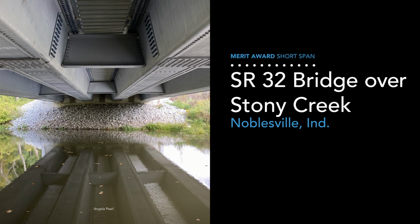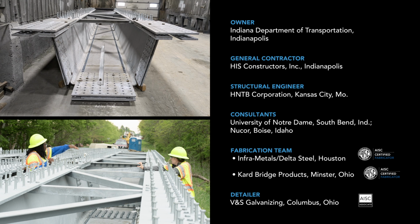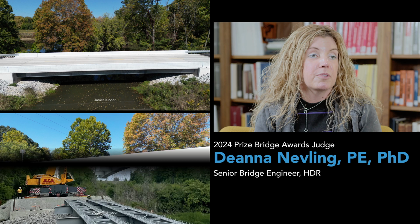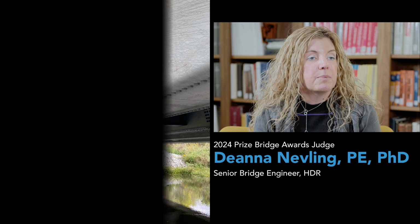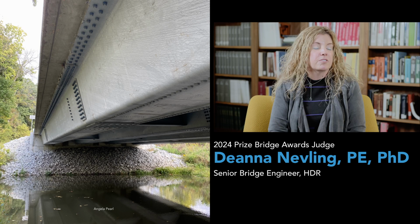The SR-32 bridge over Stony Creek in Noblesville, Indiana, is part infrastructure project, part research collaboration, and it takes the Merit Award in the short span category for both. Indiana DOT worked with a design consultant, a research team, fabricators, as well as steel producers to develop a new methodology for press brake tub girders. This extends the applicability and range of this type of structure from previous research. It was a really great collaboration between a big team.